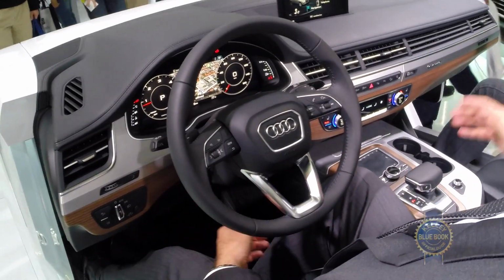Hi, I'm Anupam Malhotra. I'm responsible for connected vehicles and infotainment at Audi of America. And I'd like to introduce you to the interior of the new Audi Q7.